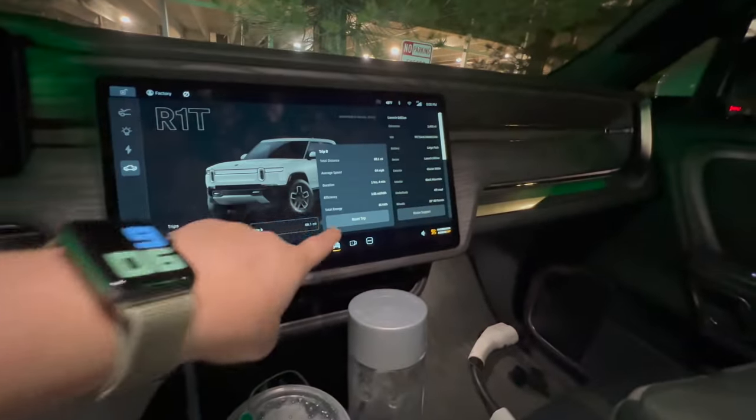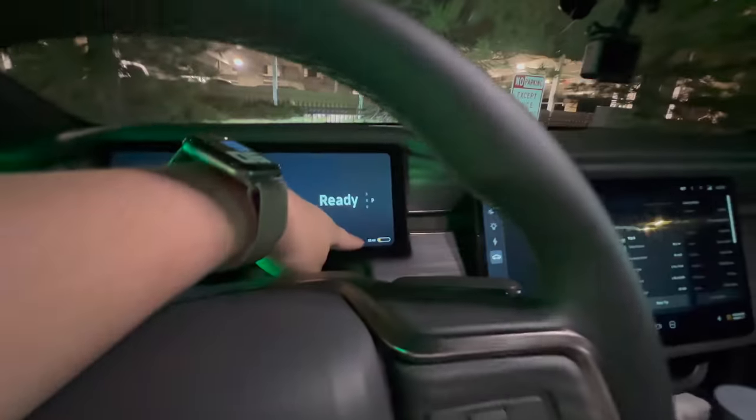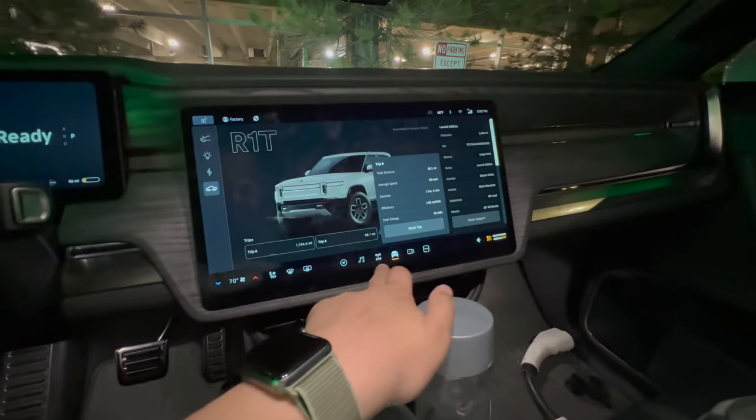We are in a rush. I have come up with a plan on the way too. I'll explain. 50 miles of projected range. We probably could have stretched it farther. I'll explain why we're doing this here in a second.